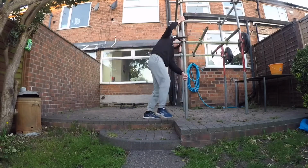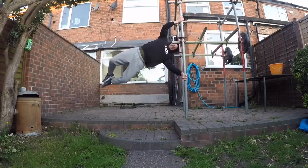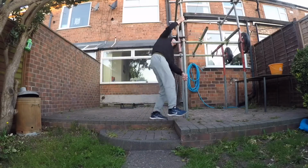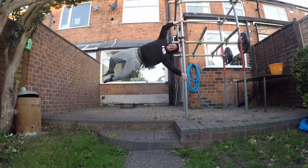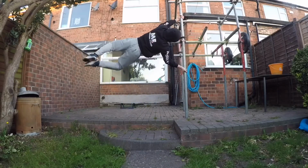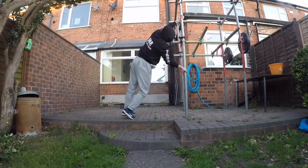Just warming them up for these negatives then guys, where, as you can see, all I'm doing here is I'm jumping up, and then as slow as I possibly can, I'm letting my body fall back down, and hopefully over time, this is going to end up in me being able to hold the human flag for 5 seconds, if possible, or that's the goal anyway.